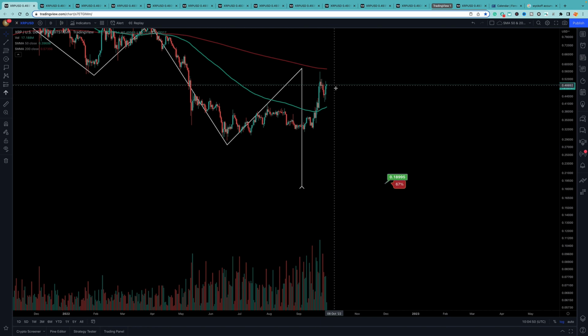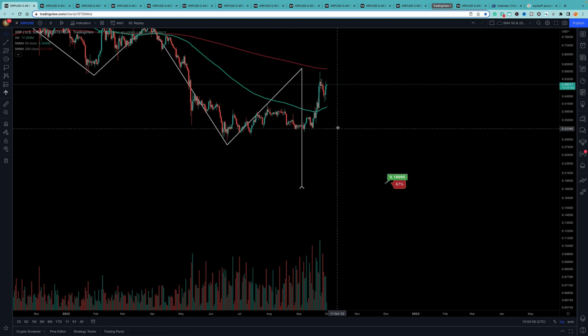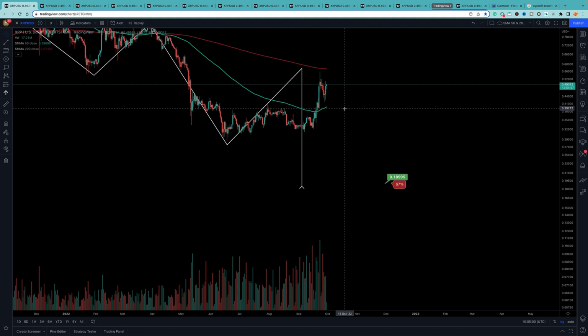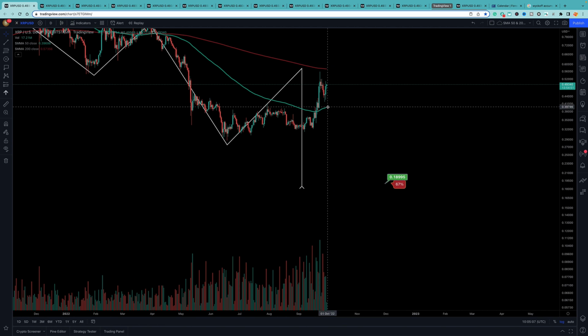And again, remember what I said: once price action gets below the 50 SMA on the daily, what we're looking for is a back test and a rejection, and then it starts to work its way down. It might back test it twice and then work its way down. So that's really what I'm watching out for.